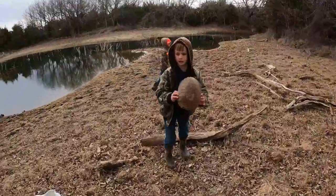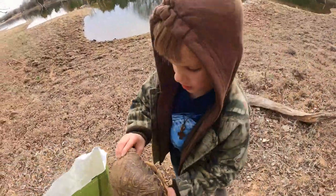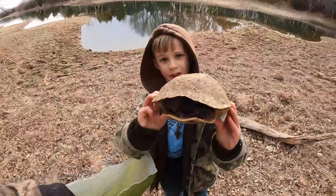Ooh, that's another nice one. Let's see that one. Not as heavy as the other one. It's heavy.